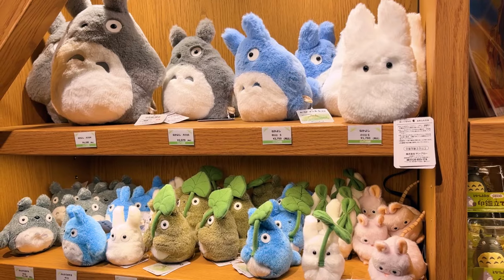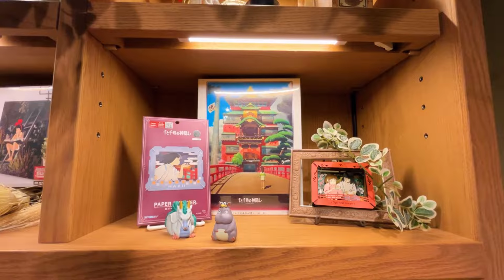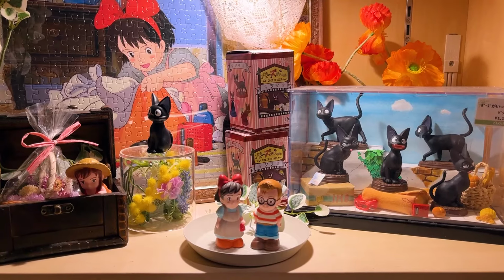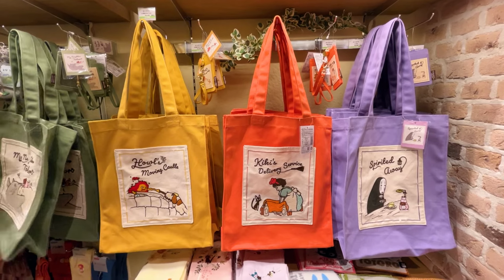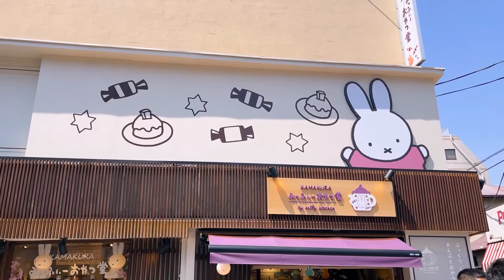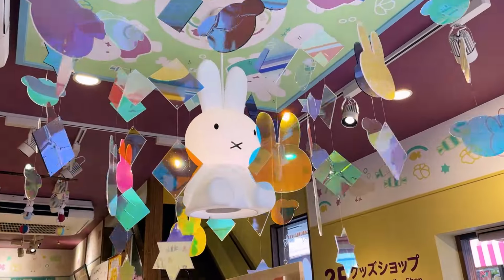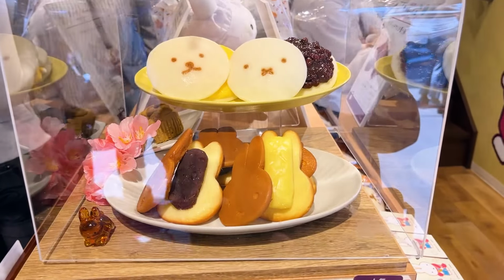I ended up having some self-restraint and did not pick up anything here, but I absolutely just loved looking at everything. I knew that we were going to be going to the Ghibli park later on in the trip, so I was trying to refrain from buying any Ghibli items before then. Should we go into Miffy? She's perfect.